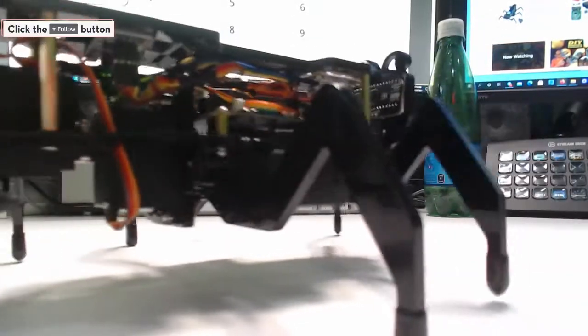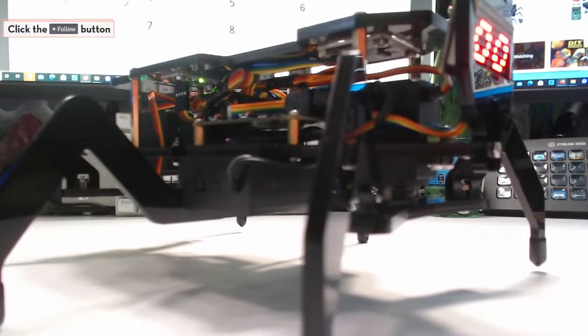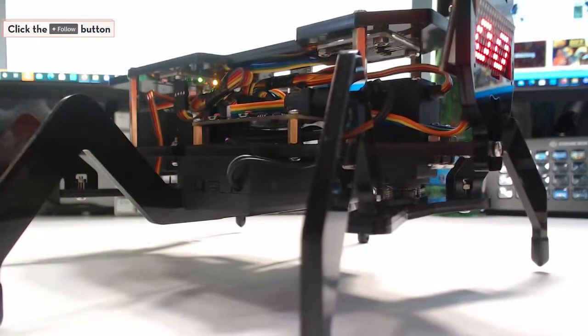All right. I don't know what this does. Oh, it's rotating. It looks really, really fun in camera. Now that's a slow speed, guys. That's slow speed, okay?